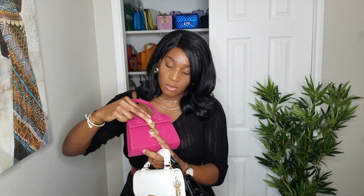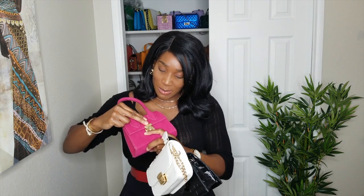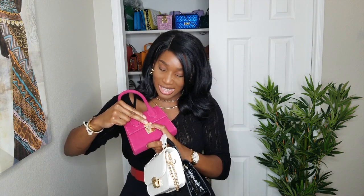Everybody makes these. I even bought this one. This is another one that I had also. I bought this one from Boohoo, and you would never believe how much this was. I think at the time that I purchased this bag it was $8. I'm not even kidding. And this one came from Boohoo.